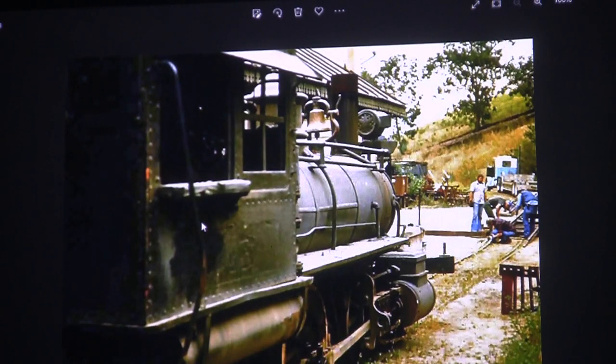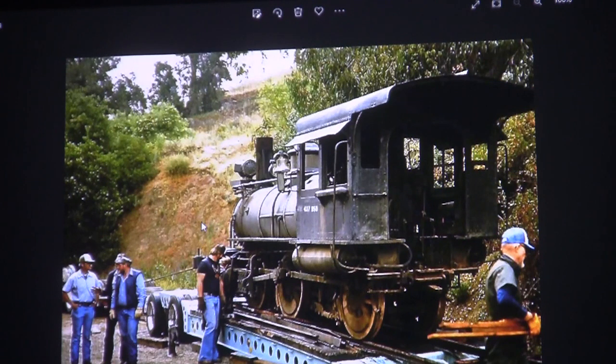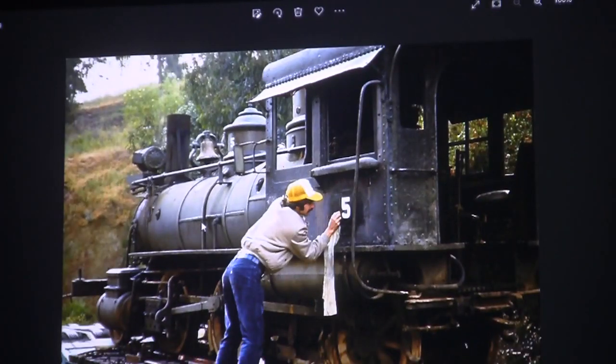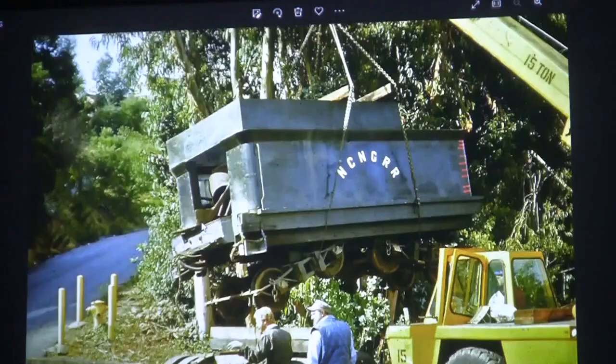So this is number 5's very first run, headed back to Grass Valley. This was in 1985. We got her all loaded up on the trailer, and we were just getting ready to go. Some of our volunteers there: John, Earl Taylor, and Clyde Hill. Some of those folks aren't with us anymore. I wanted people to recognize it, so I brought down some paint and stencils, and we put the number 5 back on the cab again, and we painted the familiar roundel on the tender, just so that folks would recognize it when it got back to Nevada County.